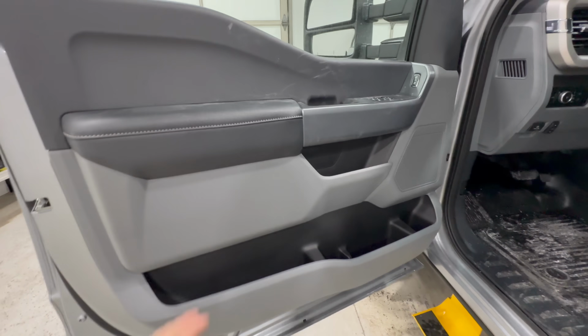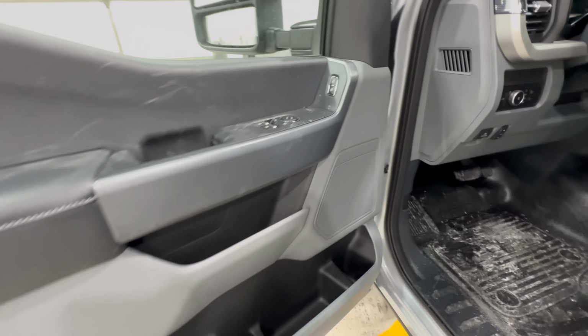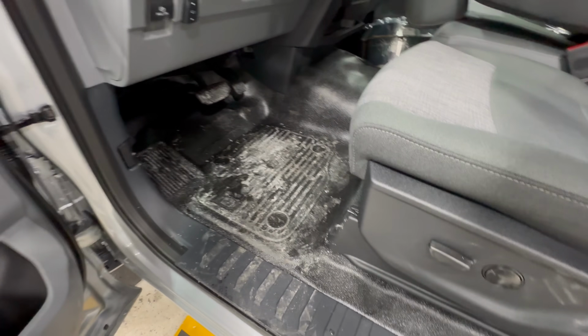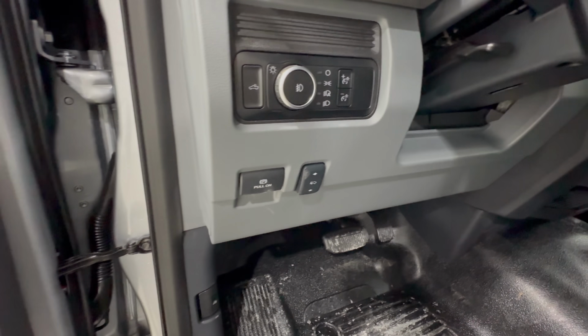And then same with the door panel, you get nice soft touch materials. XLT models are a little nicer on the inside, so nice soft touch material there. All your power controls there on the side of the door. Lots of storage below. Rubber flooring, of course, comes standard. You can have your headlight controls, power adjustable pedals, which is really cool to have. Nice kind of convenience feature there.